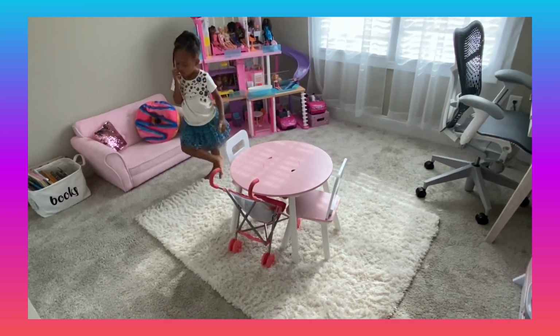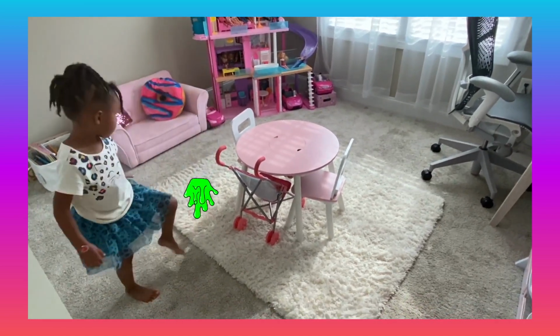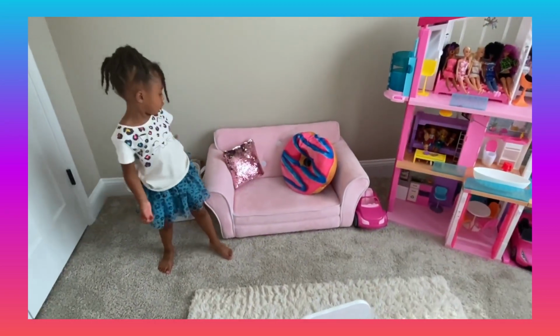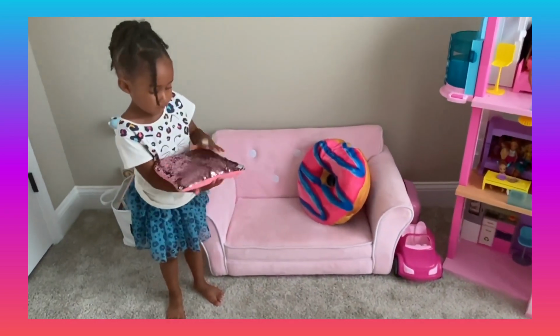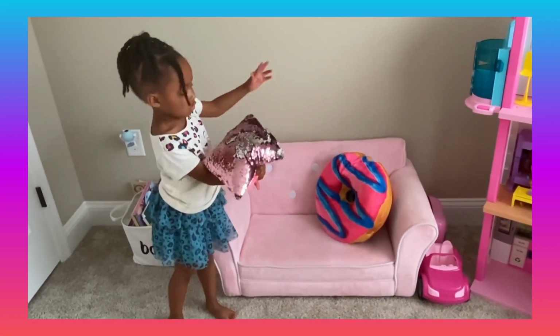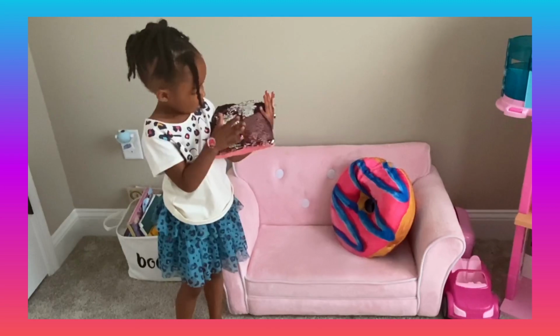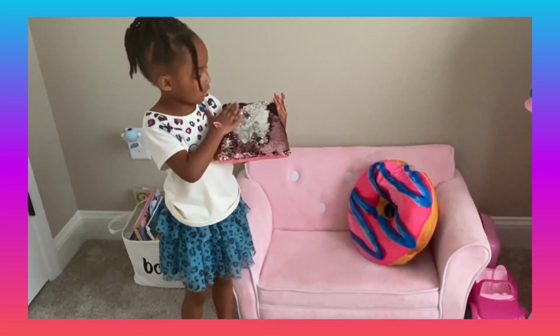Look at my pretty rug. And mommy gave me it because I spilled some slime on the other one. Here's my couch. I got my little sparkle pillow. And I can change color. See? Can turn to this color.